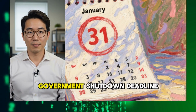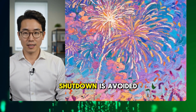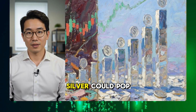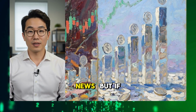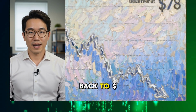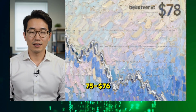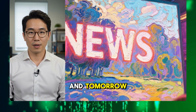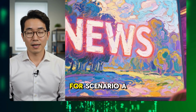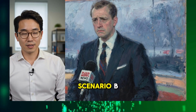Catalyst 1, government shutdown deadline. January 31st is tomorrow. If a deal is reached and the shutdown is avoided, that's immediately bullish for risk assets. The relief rally accelerates. Silver could pop to $85 or $88 on the news. But if the shutdown happens, we get an immediate risk-off flush. Silver could drop back to $78, test it again, and potentially break lower to $75, $76. Watch the headlines tonight and tomorrow morning. If you see shutdown deal reached or funding bill passes, that's your green light for scenario A. If you see government shuts down or negotiations fail, prepare for scenario B.